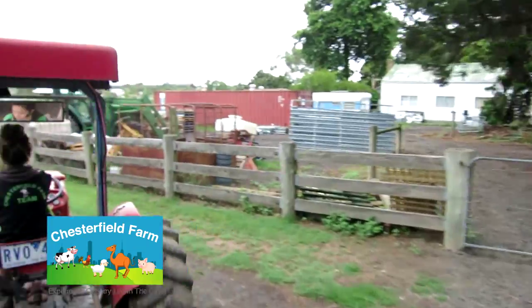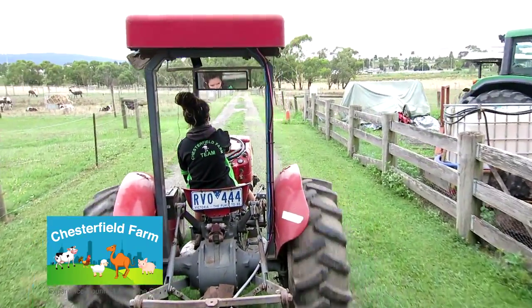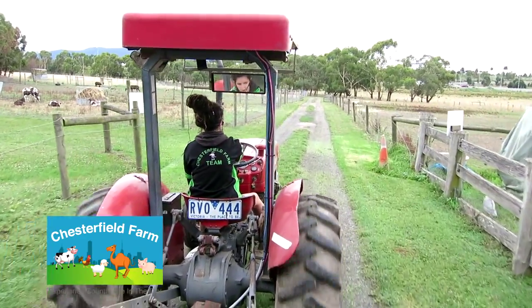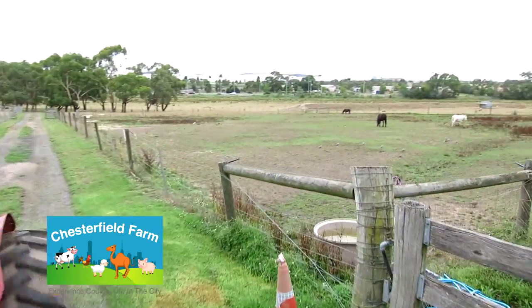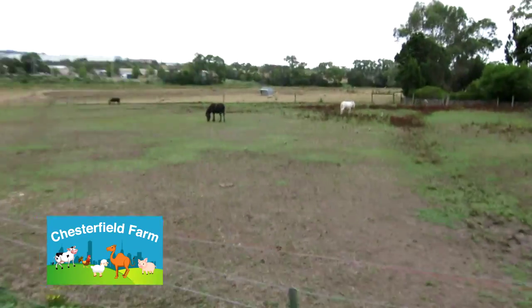Chesterfiled Farm's on about 200 acres, so there's plenty of room for all of our gorgeous animals to roam around. So to start off with, on your right hand side, we've got two of our Shetland ponies. Their names are Scooby and Sooty, and we've also got our little donkey in there, Chester.